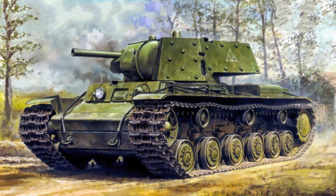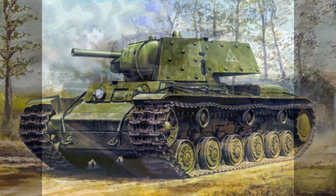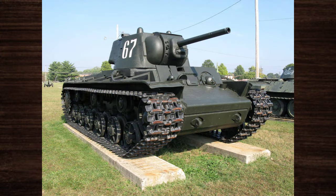The KV-1 earns its position on our list for several compelling reasons. Firstly, its early war dominance. In the initial stages of the war, the KV-1's thick armor made it nearly invincible against the German forces, who struggled to penetrate its defenses.